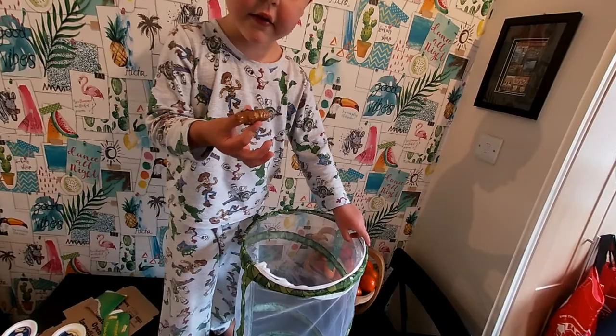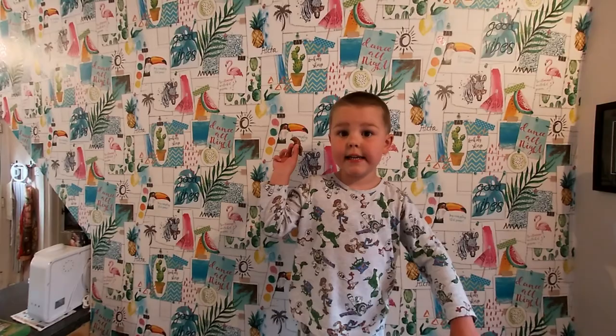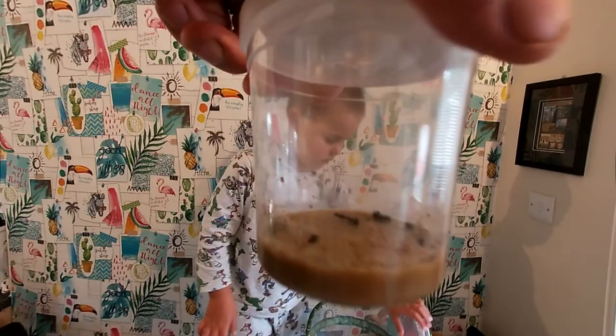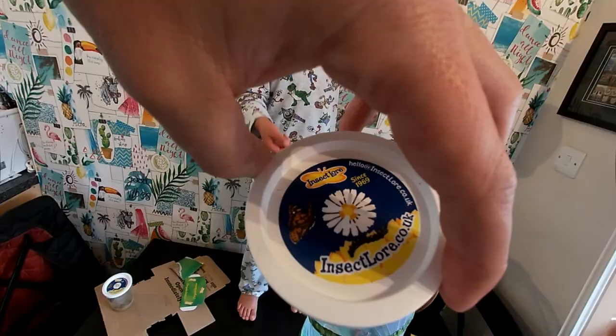I saw a chrysalis in the garden yesterday. Did you? That's amazing. We're about to put the real ones in a bit, finger. That's like the caterpillars that we've got in the tubs. I can't believe this. This is so cool. We've got real live caterpillars. I can't believe it.